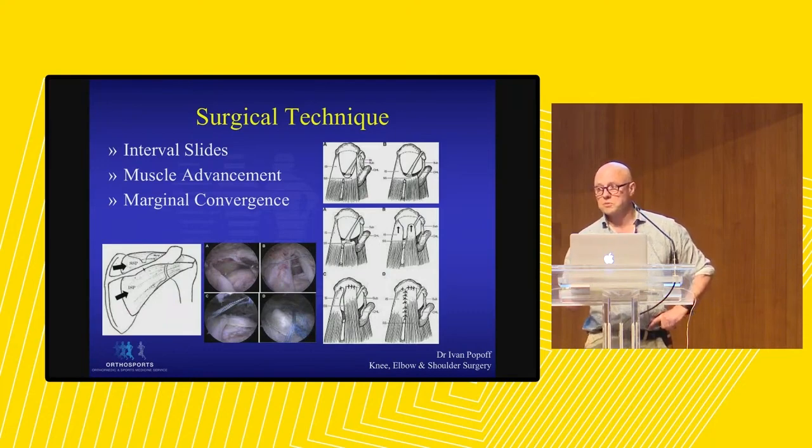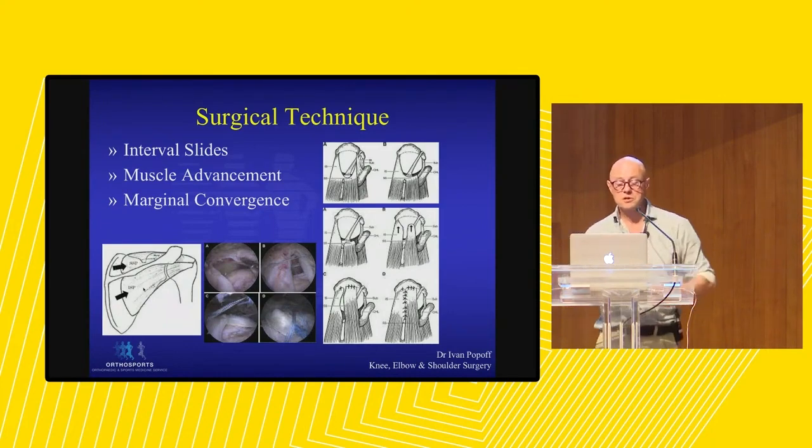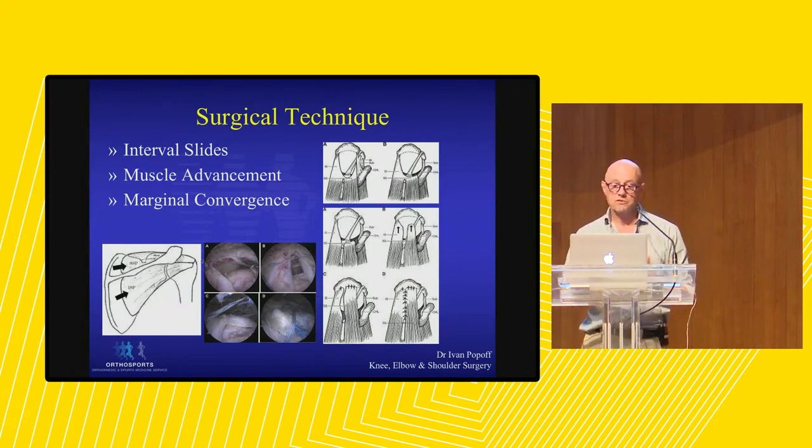There's muscle advancement techniques where you make cuts on the medial border of the scapula, elevate the supraspinatus and infraspinatus off the respective fossas, and that allows you to translocate the tendons more distally to achieve a repair. Obviously it has an effect on the length-tension relationship of the muscle, but it has been shown to be relatively effective.